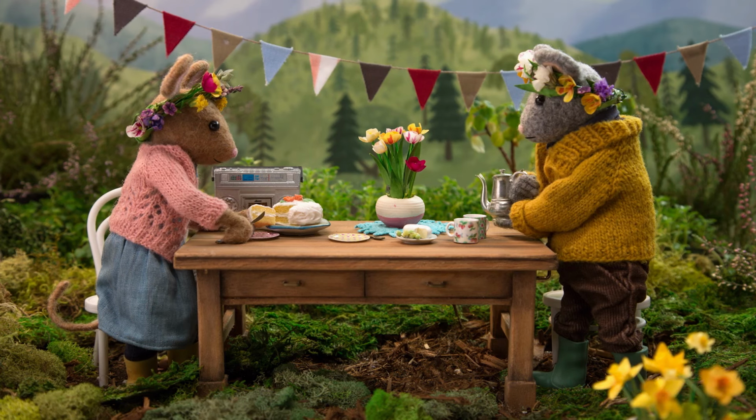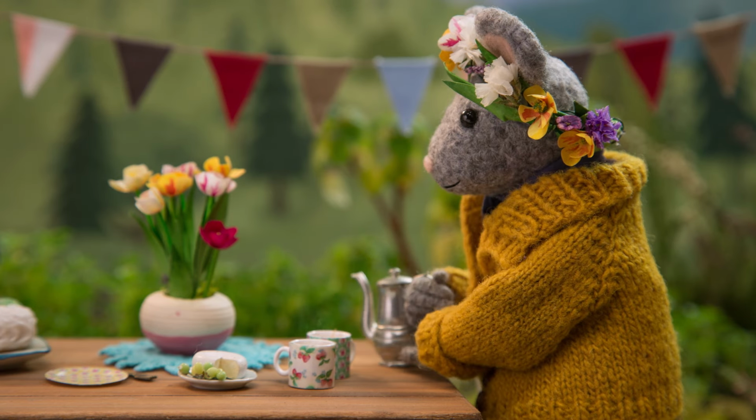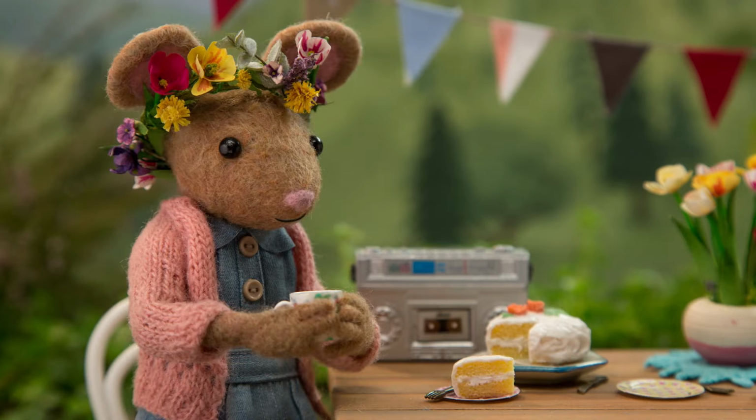Would you like some jasmine tea, Daisy? Oh, yes, please, Scout. That cake you baked looks divine.